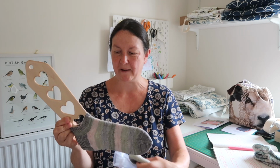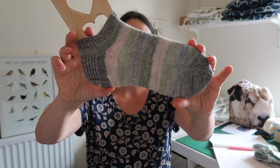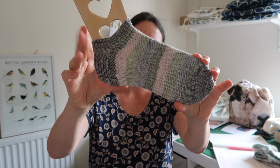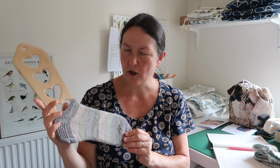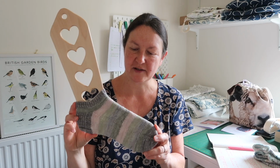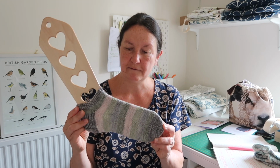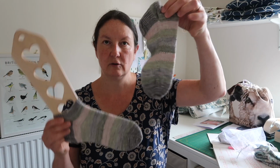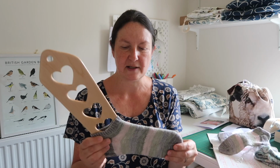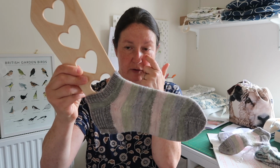I'm not going to call them scrappy socks because they were made from a really beautiful mini set bundle from Blue Fern Yarns. Just share that with you. This was Shannon, who runs Blue Fern Yarns. This was her January palette pack. So I used all five mini skeins to make these. The dark grey was used for the socks.